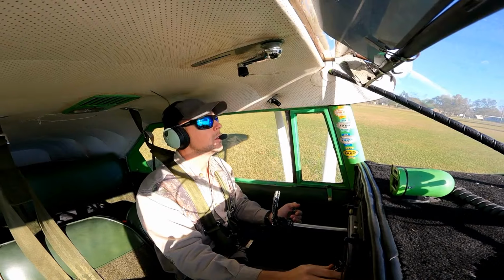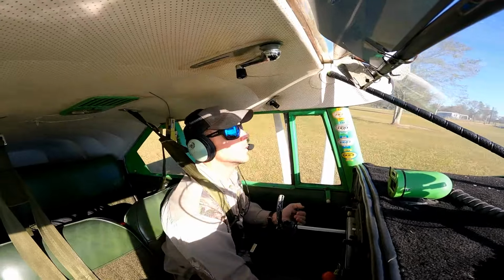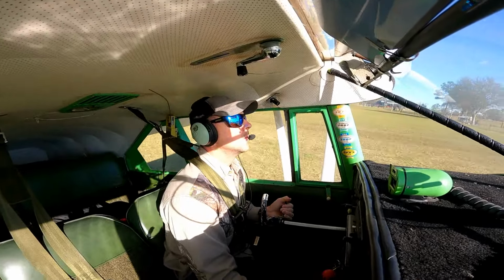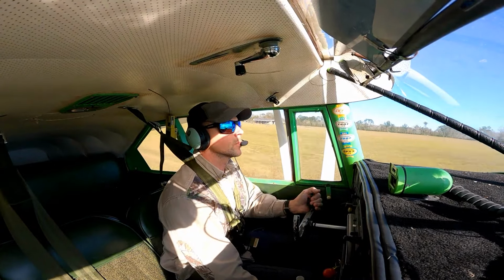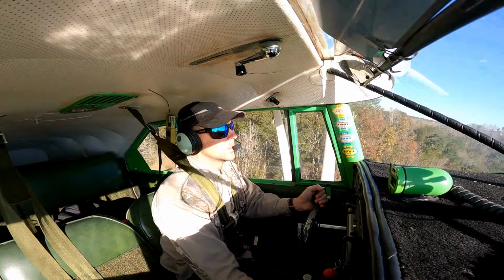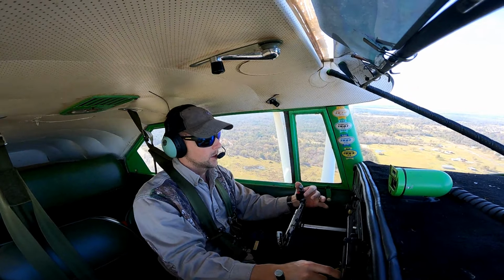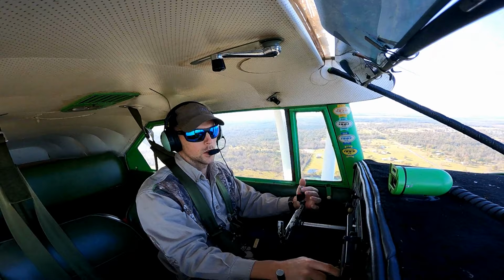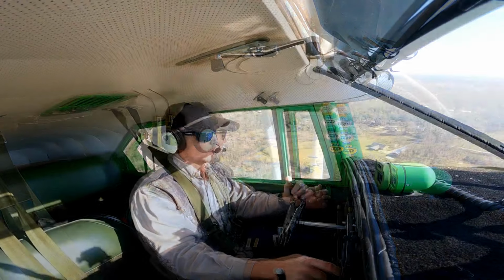Come in with the climb out at about 70 is what the book says. I am flying hands off at about 75 right now, or without any pressure on the yoke. All pressure is good. We're at 1500 RPMs. Cruising at 70.